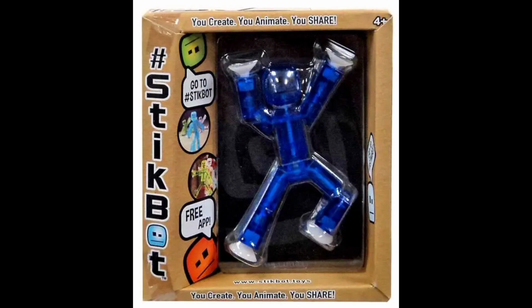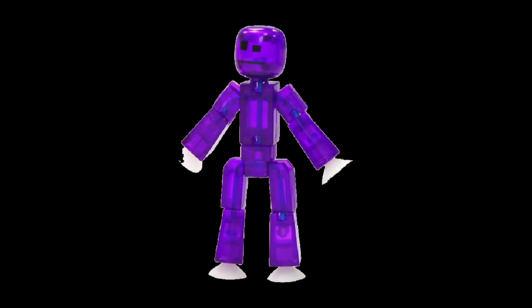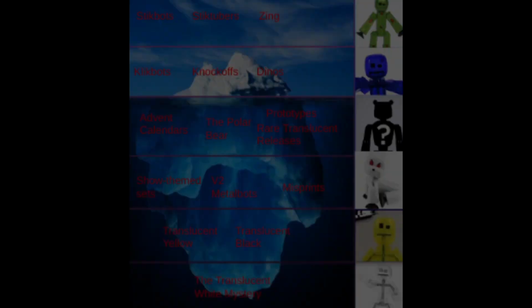Next up are stickbot prototypes, which are exactly what it sounds like. Prototypes are, you can't get them normally unless they're like an eBay listing or something, and they're highly desirable for any collector out there. The next entry is actually two stickbots, being the transparent cobalt stickbot and the transparent purple stickbot. These were taken off shelves rather quickly because everyone else wanted different colors that weren't just standard variations, and so now they're incredibly hard to get. I actually have a cobalt one for myself.